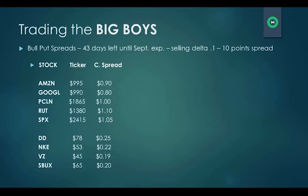Now, let's take a look at some commonly traded stocks. DuPont, Nike, Verizon, Starbucks. They're all between $50 and $100. And look at the credit we're getting on those. Same spread, same delta. We're looking at 19 cents versus $1. So you say, well, Dale, why don't you just sell 5 credit spreads? I could do that, but now all of a sudden you have 5 times the commission.